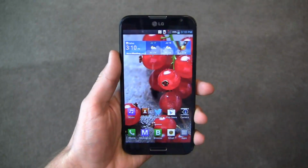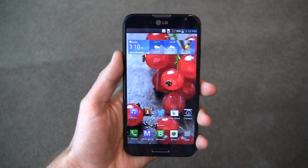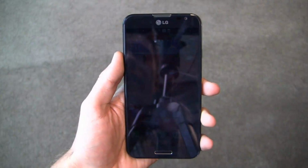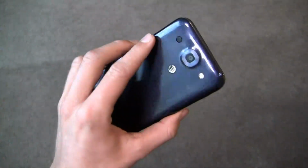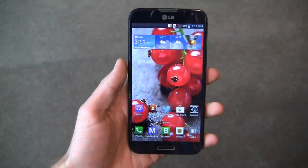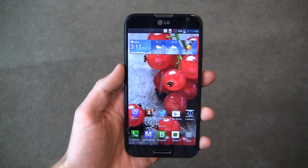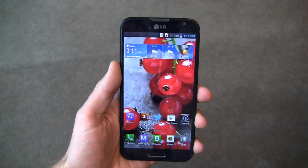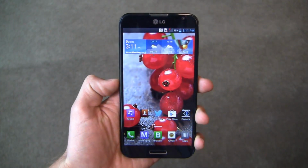So I've spent 26 days with the LG Optimus G Pro, and there's a lot I like about this device as we've talked about in previous videos. It's got some great things that it brings to the table, including a 5-inch 1080p HD display, a 13 megapixel camera, a 3140 milliamp hour battery, and more. So spec for spec, this thing competes with the Galaxy Note 2 and in a lot of ways makes it a better option for potential buyers than the Galaxy Note 2.